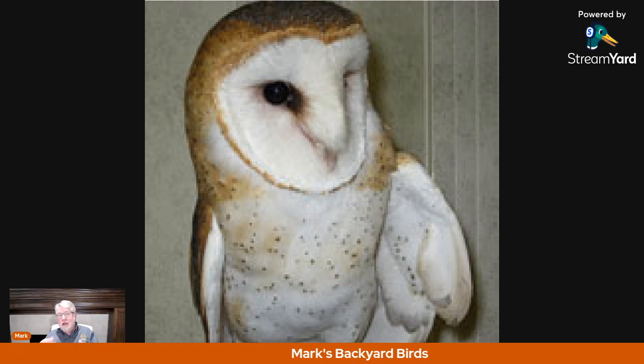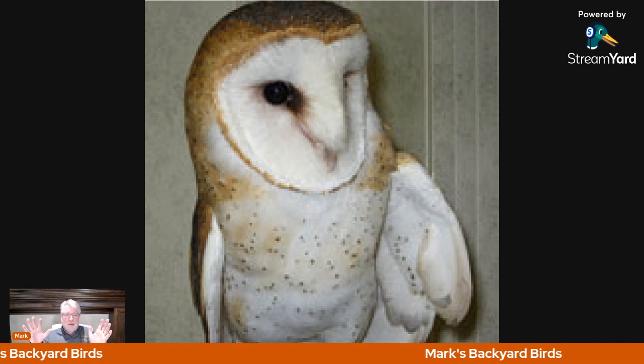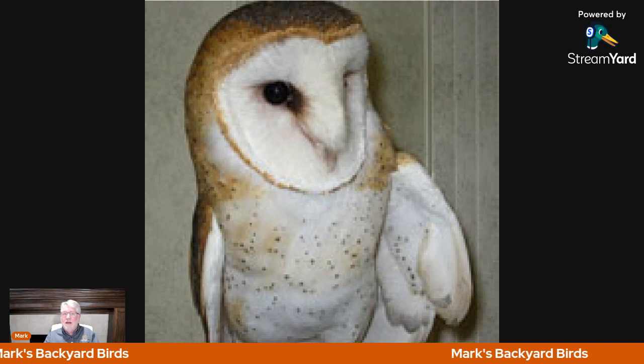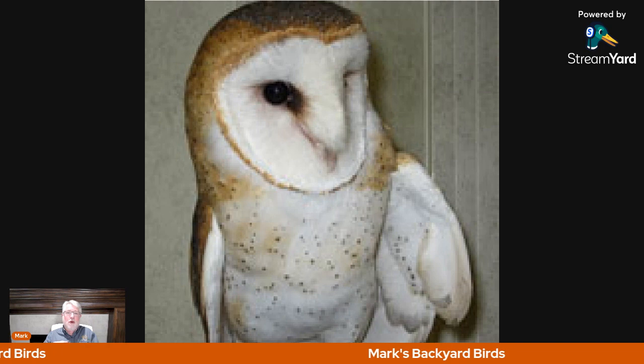And what the study showed was they took a giant warehouse and closed off all light sources, blacked out all windows, every crack, everything that would allow light in. They covered the floor of this warehouse with leaves. And they had the barn owl in there, and they would release mice. And the barn owl was able to catch the mice over and over again in total darkness. So that shows you how good their ears are.